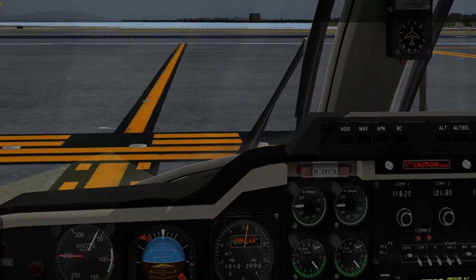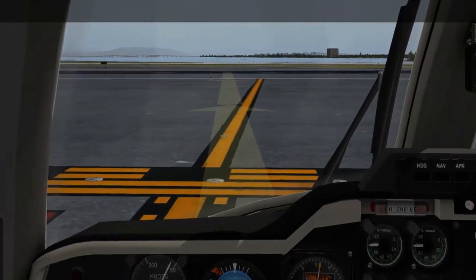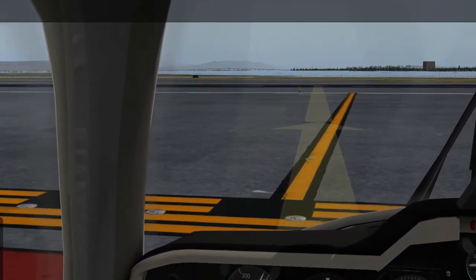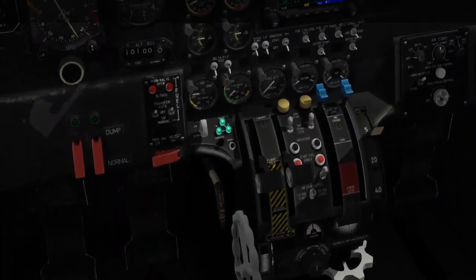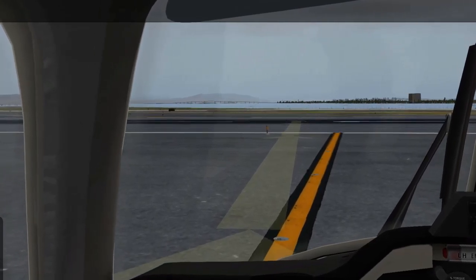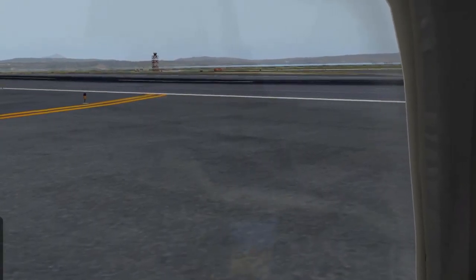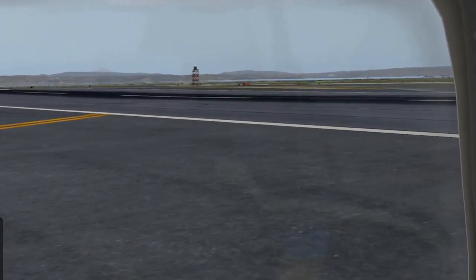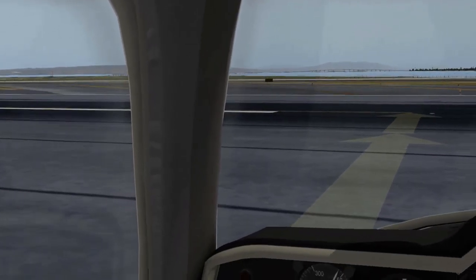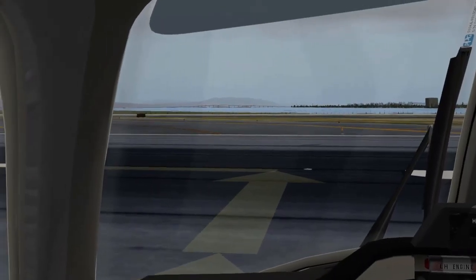Sierra, contact tower on 120.5. Okay, Hedy, you want to answer that? Tower, November Niner 4-4 X-ray Sierra. November Niner 4-4 X-ray Sierra, runway 1 left, clear for takeoff. All right, we got our clearances. Runway 1 left, clear for takeoff. Thank you, November Niner 4-4 X-ray Sierra.